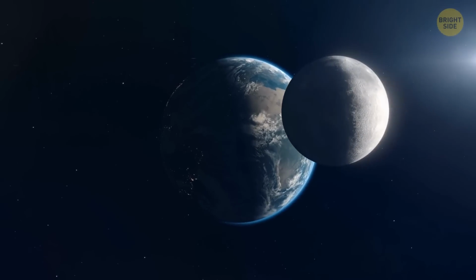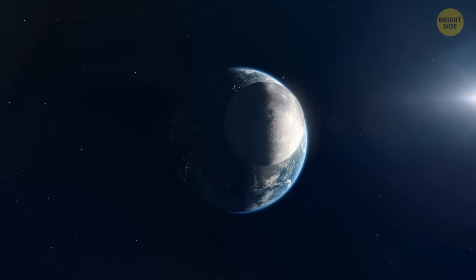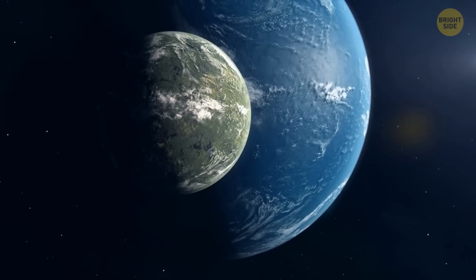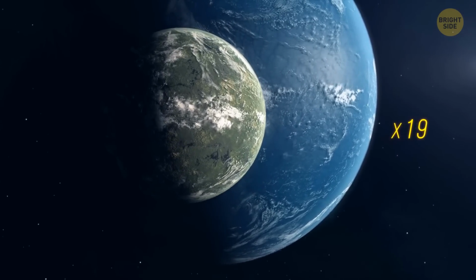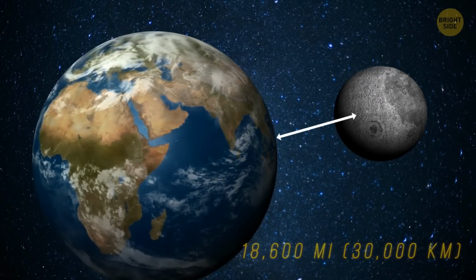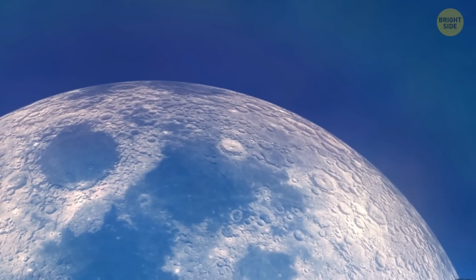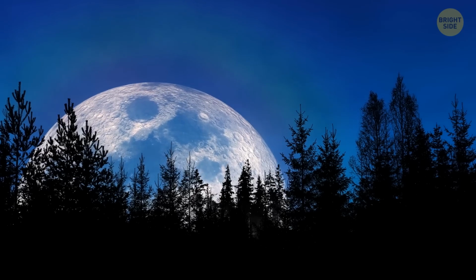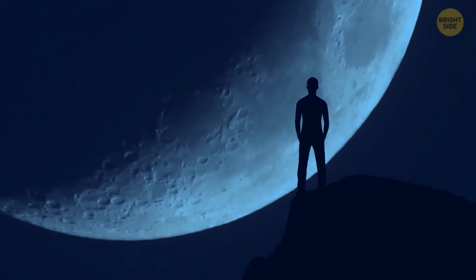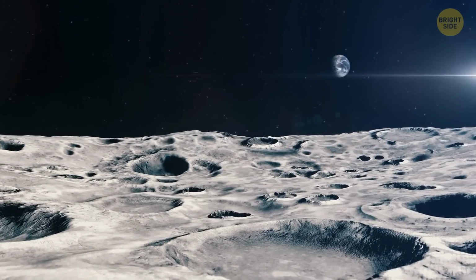But the coolest thing? When the moon did have an atmosphere, the satellite was 3 to 10 times closer to our planet. One computer simulation even suggested the moon was probably up to 19 times closer than it is now. The distance between it and our planet could be 18,600 miles, while these days it's around 240,000 miles. That's why the moon looked much bigger in the sky. Unfortunately, at that time, not even dinos were around to admire the view. Neither was I.